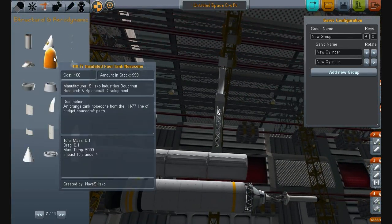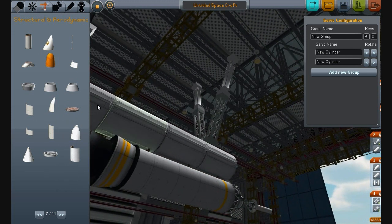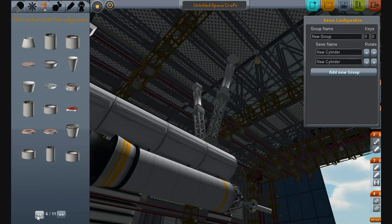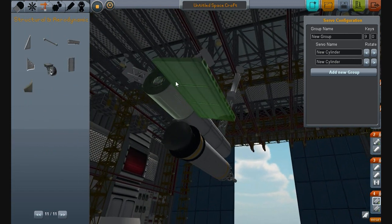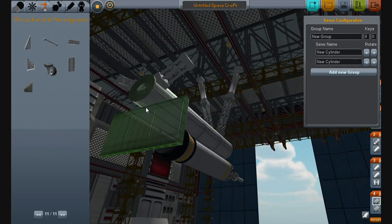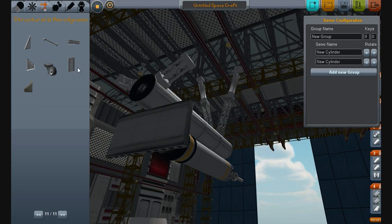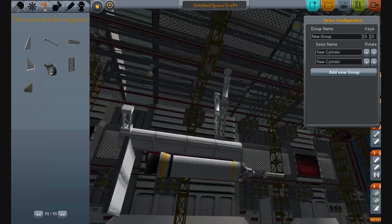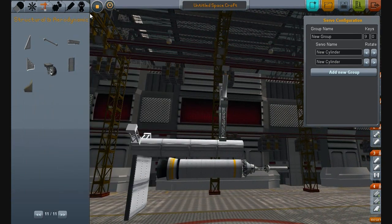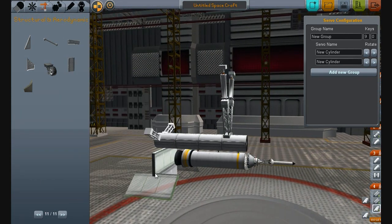Now let's pretty this thing up a little bit. No, we don't need anything there. We, however, could use a blast plate on the back. Get one of them. Like that. As you do. Safety first. Always remember, safety first, kids.